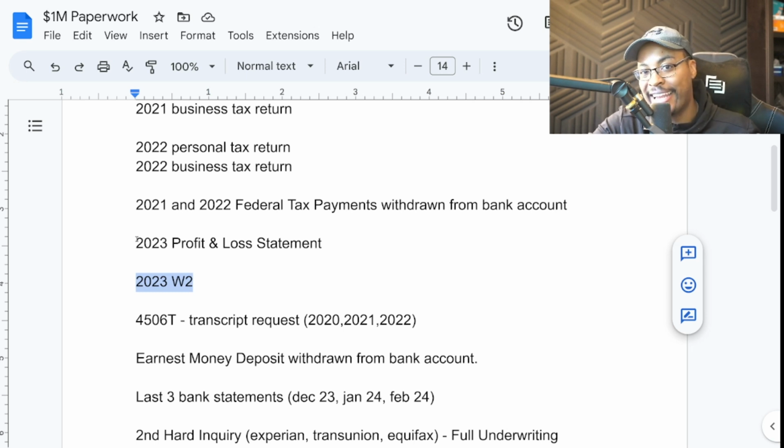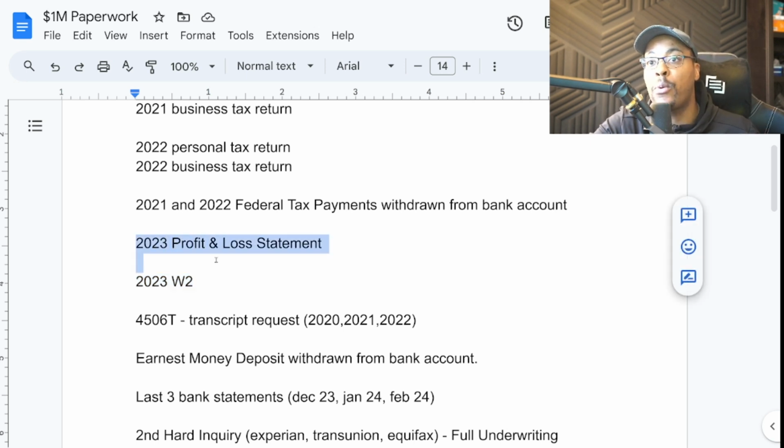because it wound up going into 2024 in terms of closing and the tax deadline did not hit yet for 2023. What they wanted to see was a profit and loss and a W-2. Now, this is the same information that can be gathered from your personal and business taxes. It's not going to have all the deductions and depreciation or anything like that, but it could basically let the lender know what your income was, right?